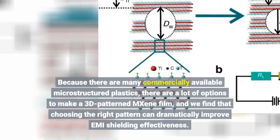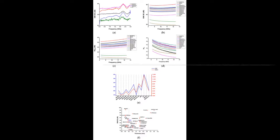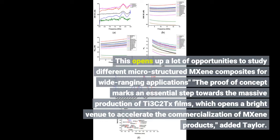"Because there are many commercially available microstructured plastics, there are a lot of options to make a 3D patterned MXene film, and we find that choosing the right pattern can dramatically improve EMI shielding effectiveness. This opens up a lot of opportunities to study different micro-structured MXene composites for wide-ranging applications."